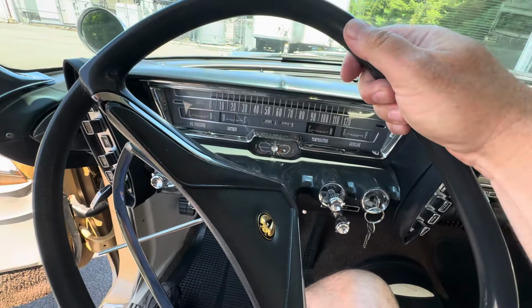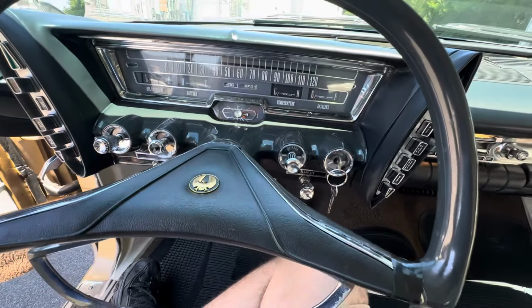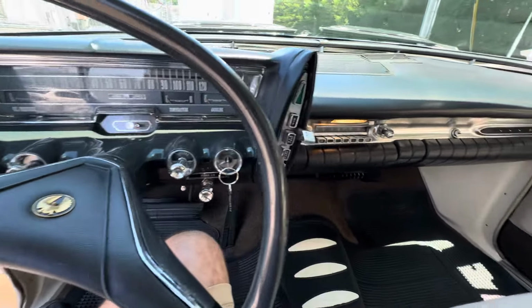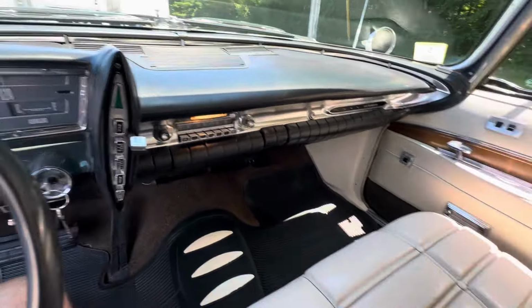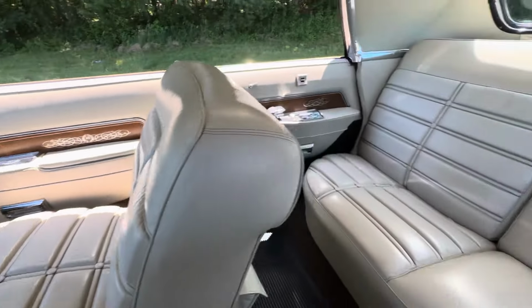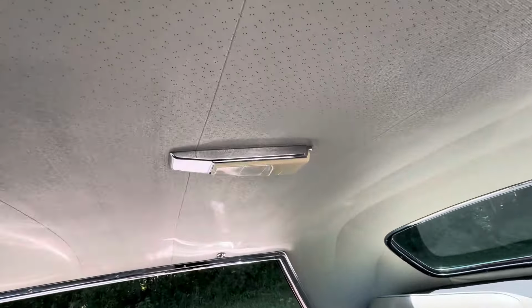This one's an odd shaped steering wheel, so if you're taking some sharp curves, that might take some getting used to. But the car, of course, has power steering, so there's probably not much effort in that at all. A padded dashboard, which was standard. Again, beautiful leather, alabaster colored interior. Not any imperfections at all, and a beautiful headliner with no stains. The car is just incredible.